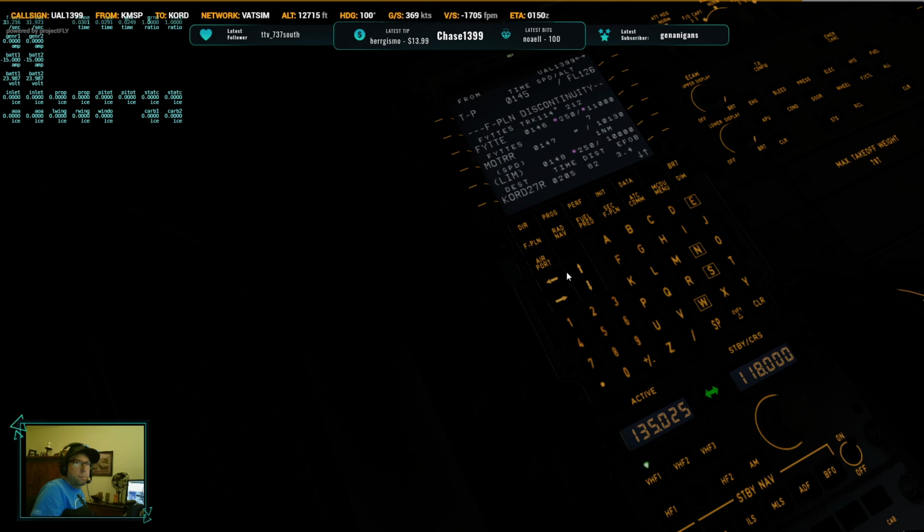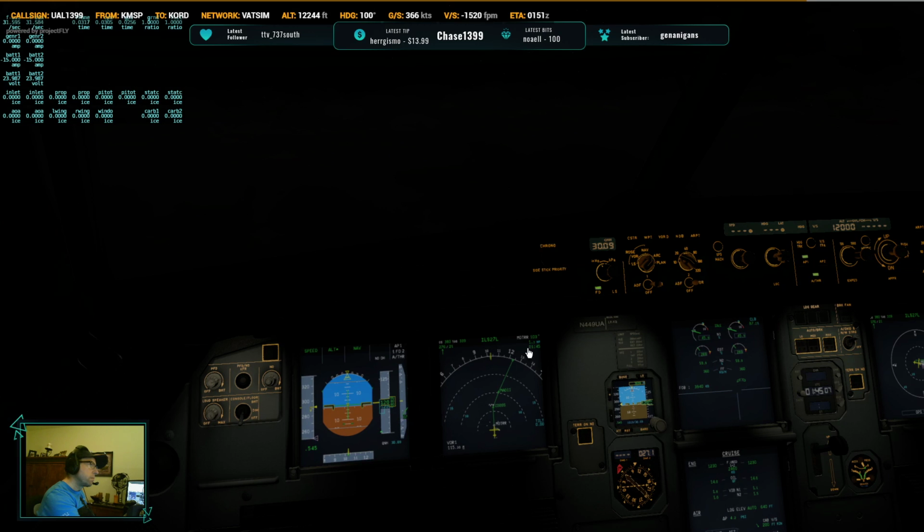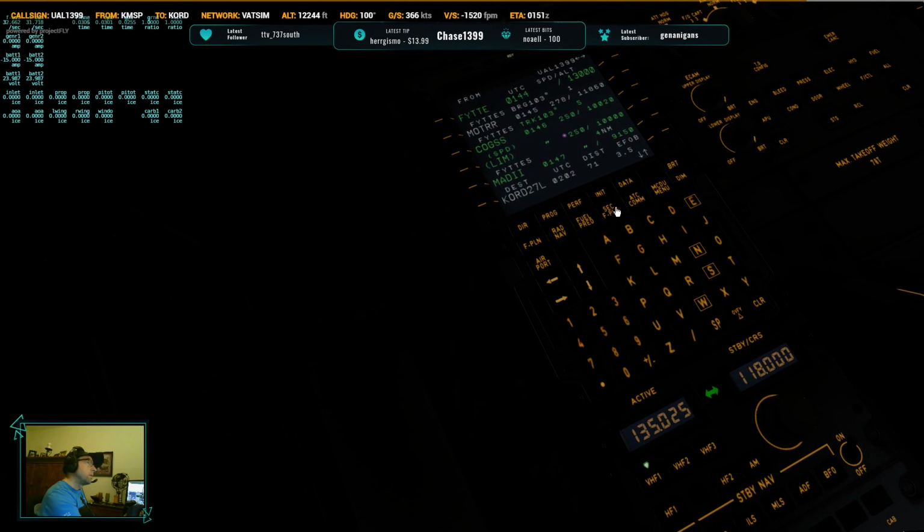United 2197, descending 11,000. United 2197, Chicago approach, expect ILS runway 27 right approach, O'Hare altimeter 3011. Roger, 27 right, United 2197. Delta 3261, turn left heading 180, back to the final approach course, descend and maintain 7,000. 180, Delta 3261. You want Shamrock 123 down to 5,000 or 9,000? 5,000.